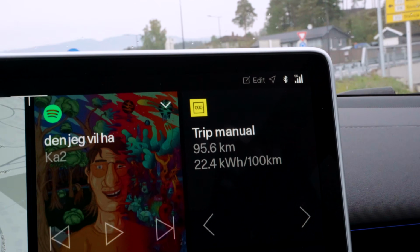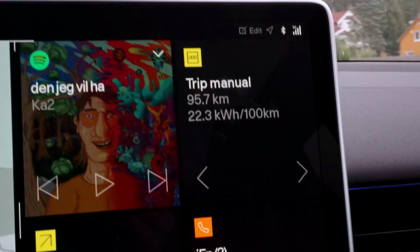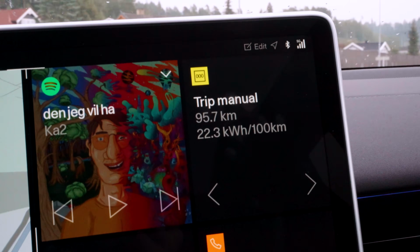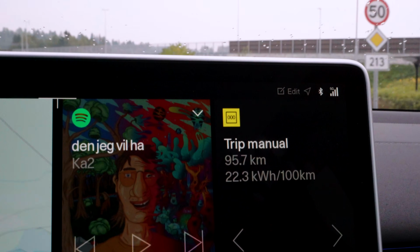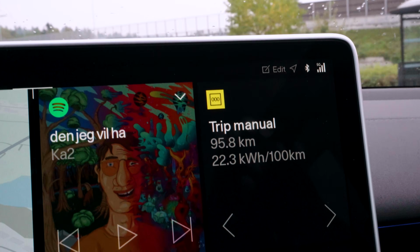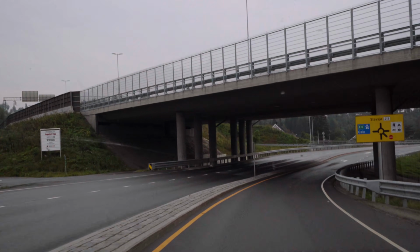So it has dropped a little bit, but I rechecked the wind map because I think I misspoke earlier that we had a headwind. We actually had a tailwind on our way up here, if any wind at all. Just looks super calm outside. So it's gonna be interesting to see 22.3 kilowatt hours per 100 kilometers now, what we get once we get back to where we started.